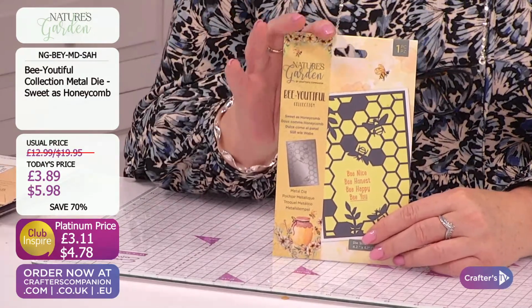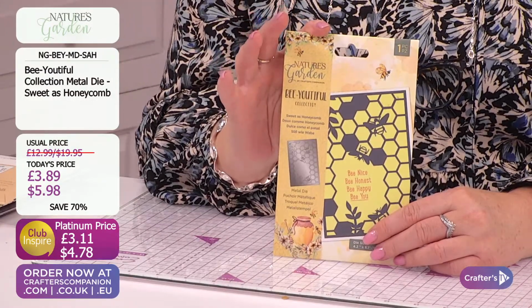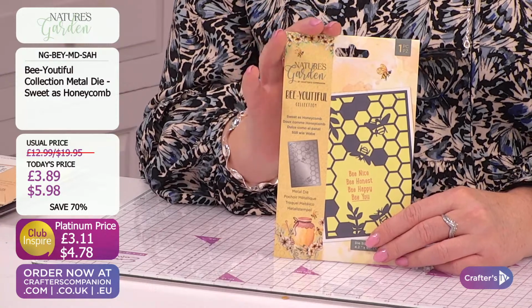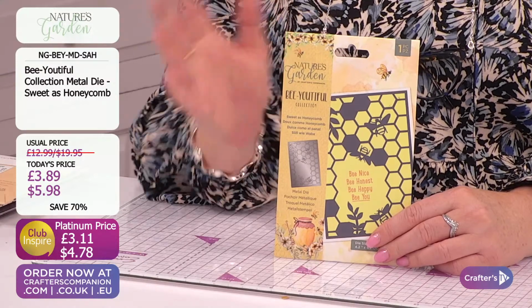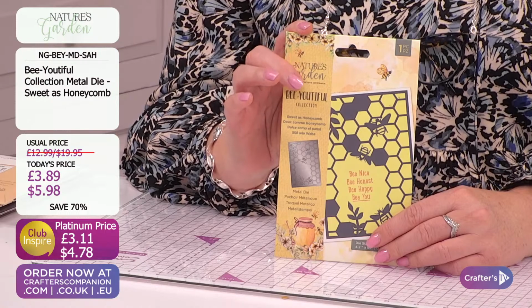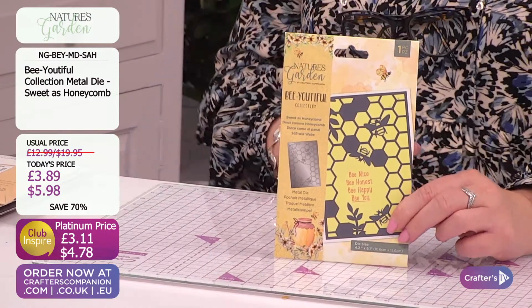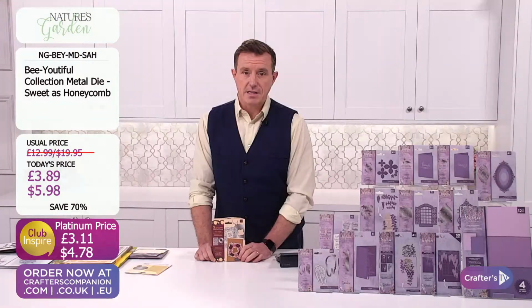What great tombola presents if you're doing a craft stall, which would be amazing. I mean, lucky dip parcels for your craft club, only $3.89 again. I can't believe we've still got some of the Beautiful Ink in this collection left because it was so popular, but it definitely won't last forever at this price. £3.11 or $4.78 if you're in the Platinum Club. Absolutely amazing. Love this one, Ben. Yeah, that's going to fly.